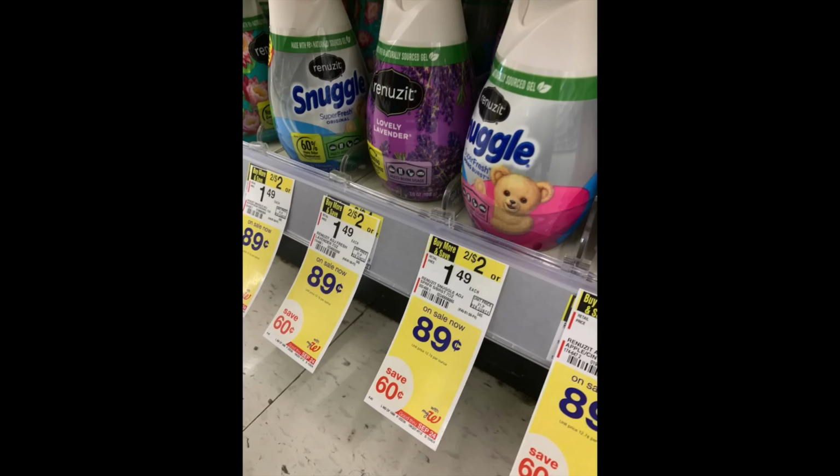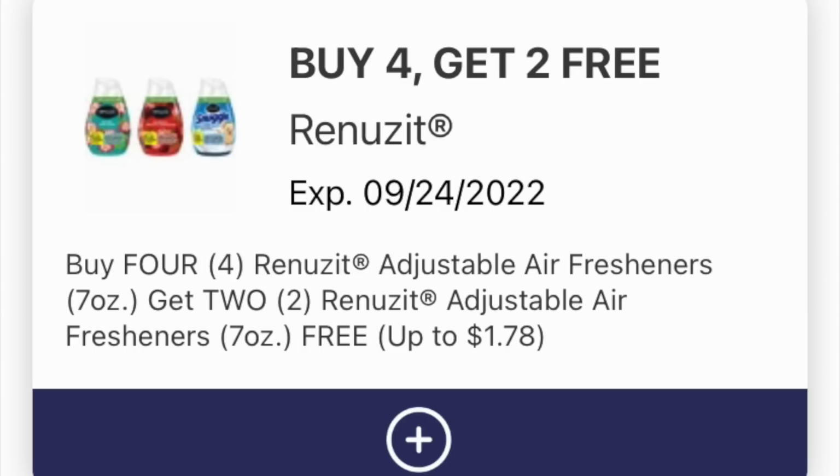Okay, if you like certain bathrooms and parts of your homes to smell really nice with these cones, this is a really good deal on these Renuzit cones for 89 cents this week. The regular price is $1.49. Wow. Okay, so this morning we got this digital coupon, which is a buy 4, get 2 for free.